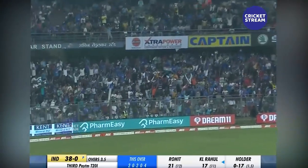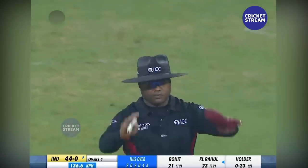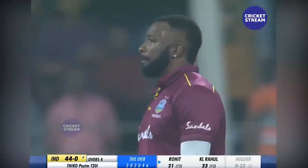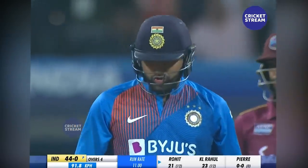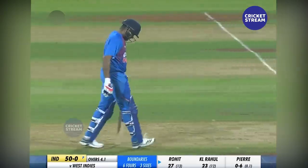That'll be 6. Not the biggest boundaries, but that would have been 6 most places. Another big over, 14 from it. It's 44 for no loss. Beg your pardon, Peel. That's gone straight and again comfortably into the stands. India batting superbly. The bowling hasn't been too bad. The batting has been fantastic.